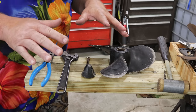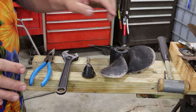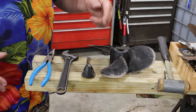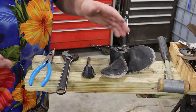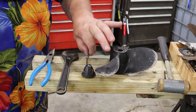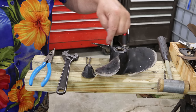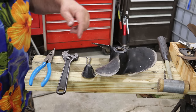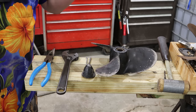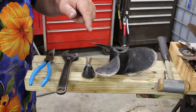I just wanted to touch base on that, because this will leave you stranded faster than anything. One little mistake, hitting one little something, and next thing you know, you're stranded. But the good thing is, chances are this pin will shear before you most likely even damage your aluminum prop. All right, let's get back to putting this on the 20 horse we're working on and get it in the test tank, and let's see how it runs.